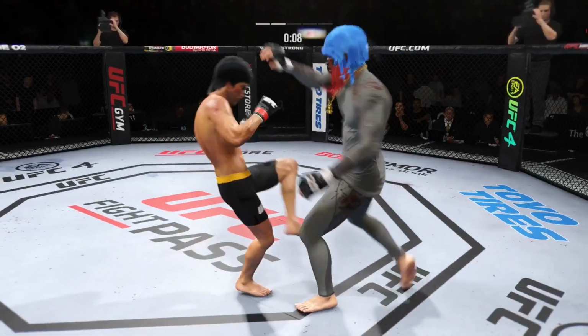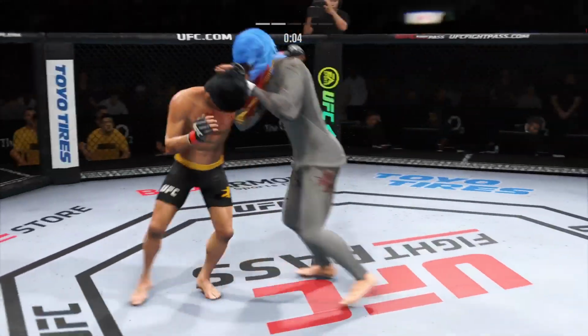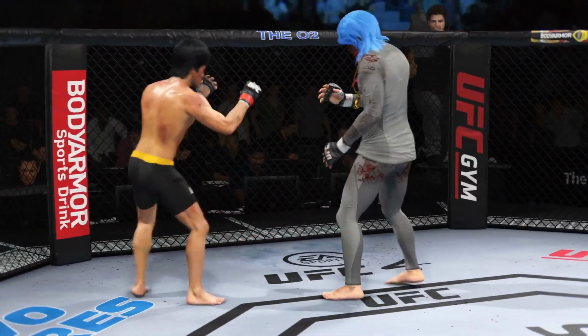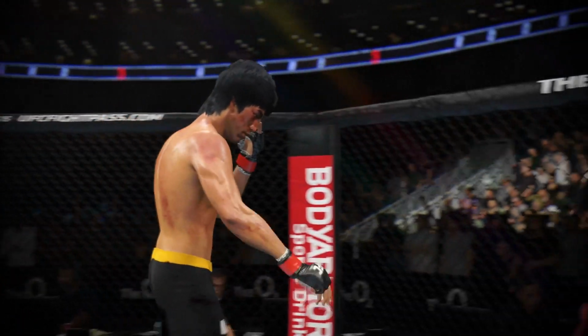Final seconds here. Single collar tie now. Muay Thai plum. 10 minutes in the books. All right, there's the horn indicating the end of the round.